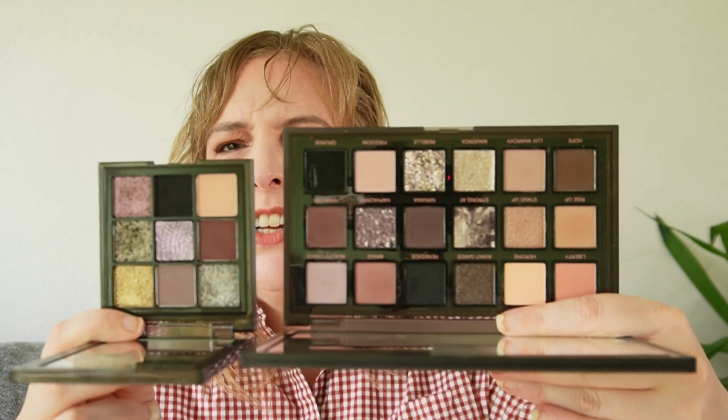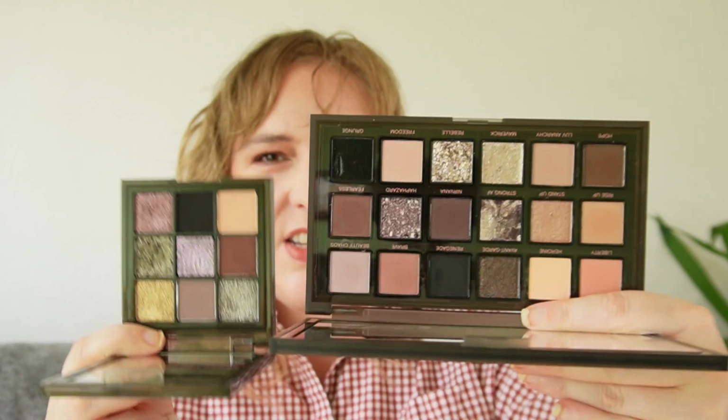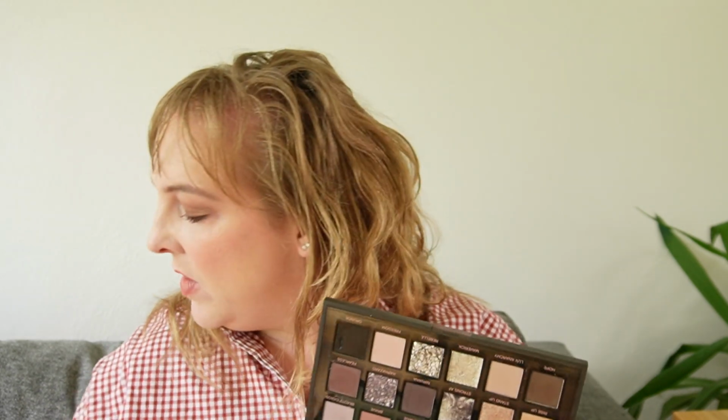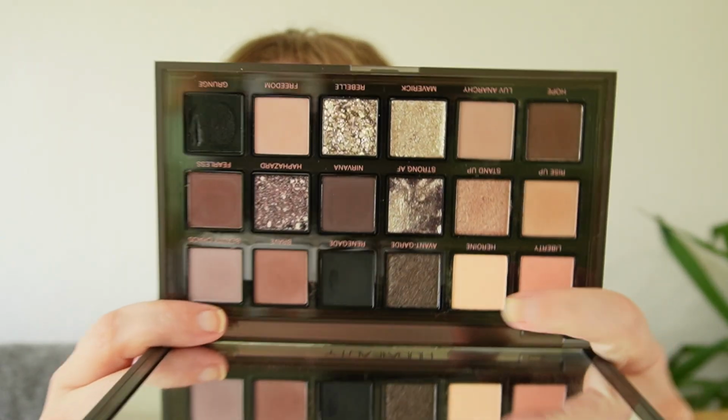Maybe this can be the reason for me to say I'm going to declutter the Wild Jaguar, because even though it does have some special shimmers in, let me see if I can hold this up for you because my fingers are not cooperating today. Do you see what I mean? It's got such a similar vibe, these two together. So I think the Wild Jaguar is the one that I'm going to say no to, and then keep this one.